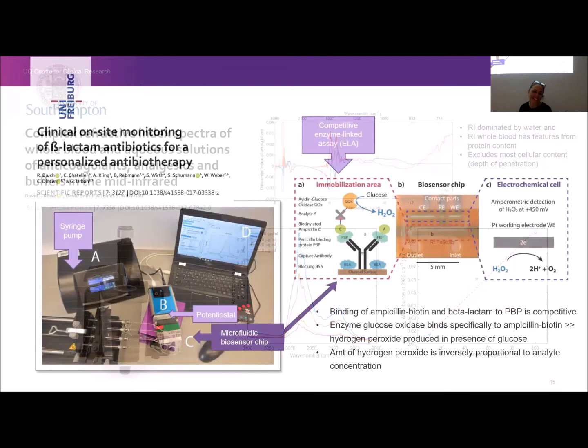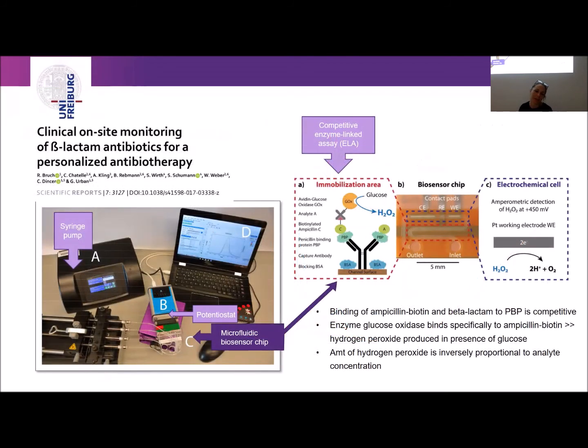And another study is this one, a German group who are looking at clinical on-site monitoring using beta-lactam antibiotics. They've developed a microfluidic chip where a blood sample is placed, and there's an immobilization area based on binding with penicillin binding protein. This is a competitive process between the analyte and ampicillin biotin. And what happens is when you apply the enzyme glucose oxidase, it binds specifically to ampicillin biotin.